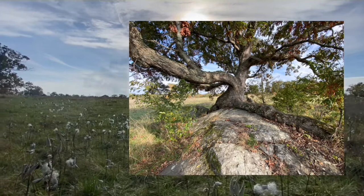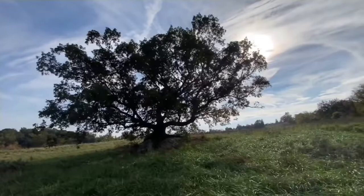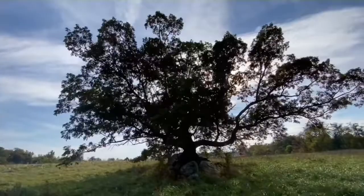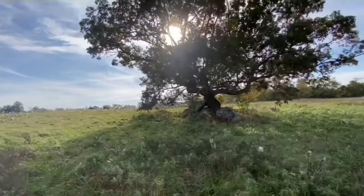It can also be seen in some photographs taken from East Cemetery Hill as a young tree around the time of 1878 to 1880. Again, this is a white oak, and I like to call this the Isaac Avery witness tree because it is the tree that was closest to the wounding site of Isaac Avery on July 2nd of 1863. The regiment that wheeled closest to this tree would be the 57th North Carolina.